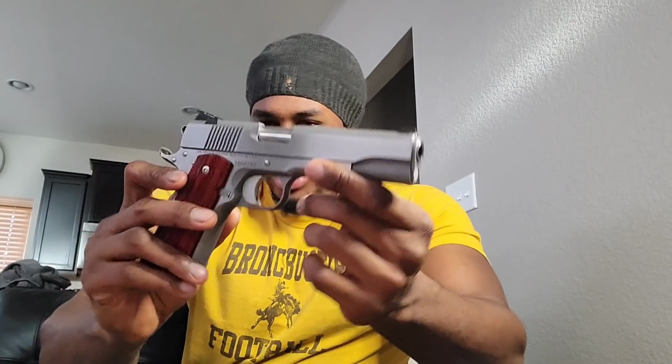The only problem that I hear with the 1911 is jamming, and these are like the ARs of pistols, and the Glock is like an AK. Glock is just gonna run regardless. This one you have to keep oiled up, you have to keep clean, you have to do all kinds of stuff. But when you do that, you can't beat it. You can't beat shooting with it. You can't beat the accuracy.